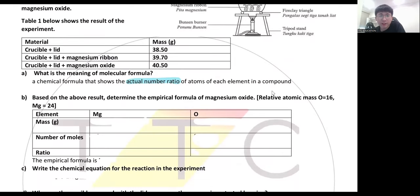Okay, then moving on. Determine the empirical formula of magnesium oxide. What's the empirical formula of magnesium oxide? Just go along with the flow. They give you the molar mass. They give you the atomic mass. Okay, but I want to find the mass of Mg. So how to find the mass of Mg? You're supposed to take the total mass of crucible, lid, and magnesium minus away the mass of crucible and lid. So supposed to take 39.7 minus 38.5. Then for oxygen, you must take 40.5 minus 39.7. Okay, if you don't understand, please ask again. I'm just going slightly faster.